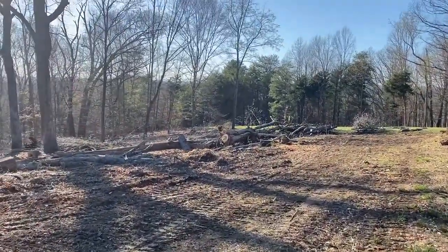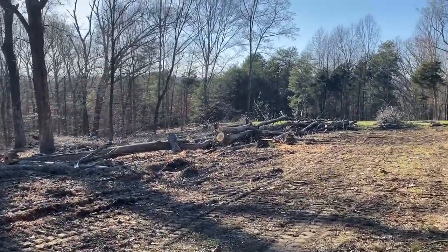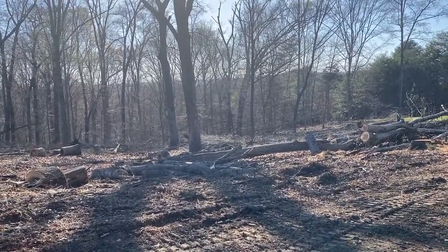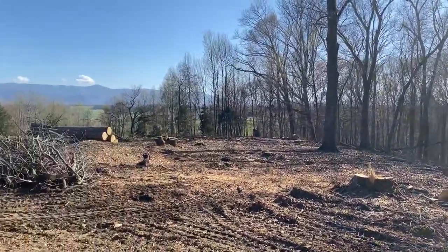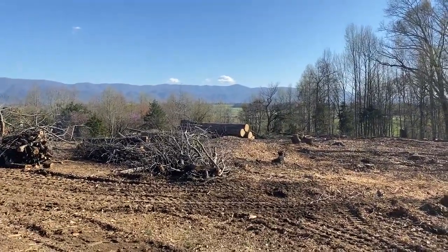It's a little windy. Nice and cool, low 70s. So a lot of brush, a lot of brush. Some logs, not many logs for the mill. Oh, I've left my saw sitting right there. I need to bring that up to the house.